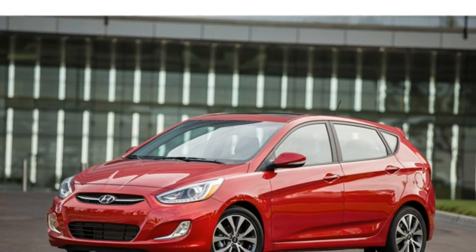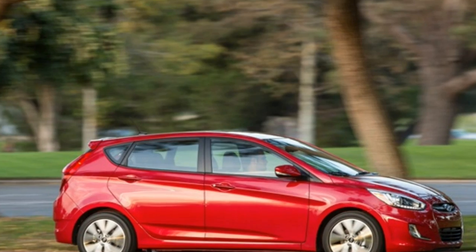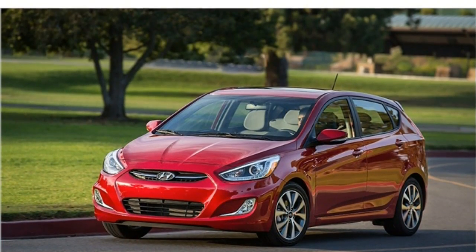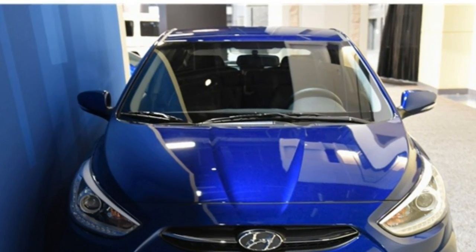On the bright side, the controls for audio, climate, and connectivity functions are easy to find, and the Accent has physical controls, buttons and knobs, for many functions, which is a refreshing change since cars today increasingly use a touch screen to control everything. While it's not uncommon for a subcompact car to have a short features list, many rivals still offer more tech than the Accent.